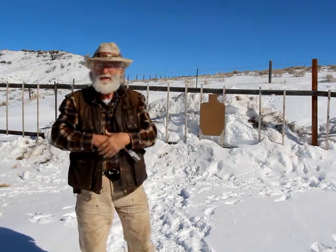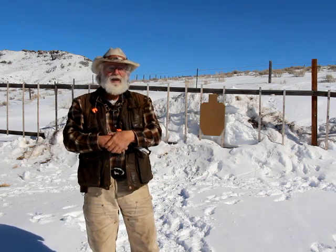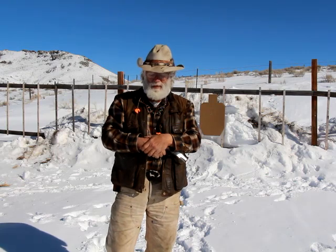So, nothing will spark a discussion, maybe even an argument, about which is better, the 9mm or the 45. So today's forgotten caliber, we're going to talk about the 10mm Auto.